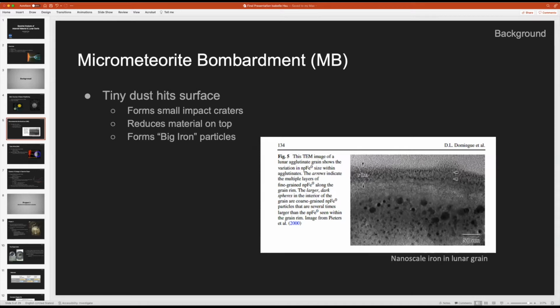Micrometeorite bombardment occurs when tiny dust particles, or tiny meteorites, move really fast and hit the surface of the moon and the asteroids. This also alters the minerals by melting the top layers, forming little impact craters, reducing the material on top, and forming iron particles that are somewhat larger than those made by solar wind ions. And therefore, we call them big iron particles. Next slide, please.